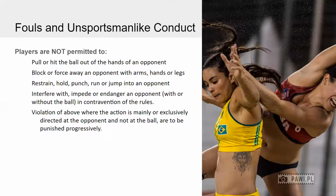Now, looking at what is not permitted. It's not permitted to pull or hit the ball out of the hands of the opponent. So if the opponent is standing with the ball right in front of you, just that slapping motion is not allowed. And it's really tempting. And we see a lot of players, especially when they're coming from indoor handball to the beach, that is the first thing they do. So that, again, is not permitted, and that needs to be punished progressively, ultimately.